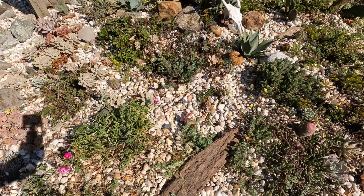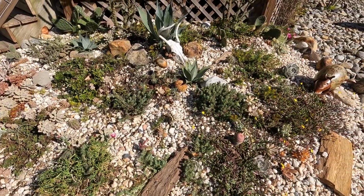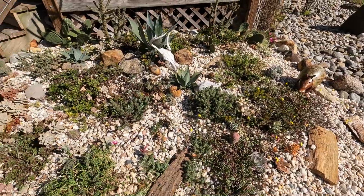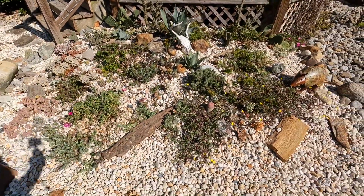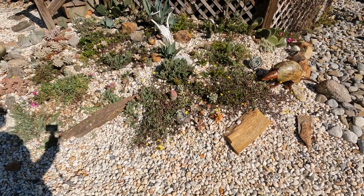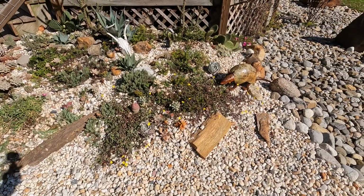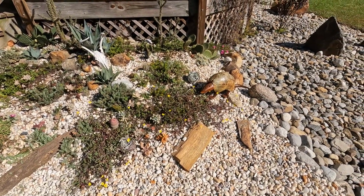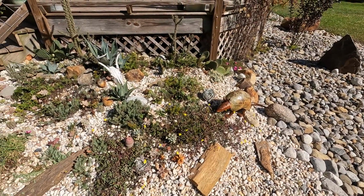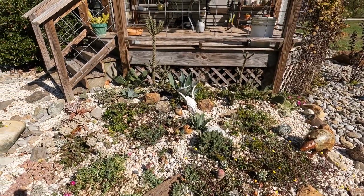It may seem like by cutting back all of this stuff, I've taken away some protection for my cacti over the winter. But in all reality, I think that having that ground cover in there too thick would actually hold in a lot more moisture and prevent my cacti from doing as well over the winter. So I really think it's best that I got them in the situation where there is more air circulation around the plants and that they are able to thrive for the whole winter.